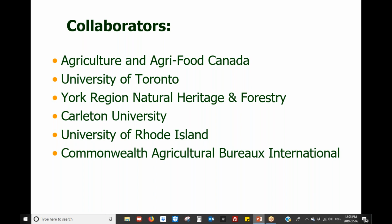And University of Rhode Island and CABI in Switzerland did a lot of the work, and they're still doing a lot of the work. They did all of the initial work to identify Hypena as a biological control agent and go through the host range testing. And I'm going to present some of their results here today. I also want to mention the University of Rhode Island was very helpful in terms of us getting going with our rearing program as well. And you'll hear more about that later on in the talk.